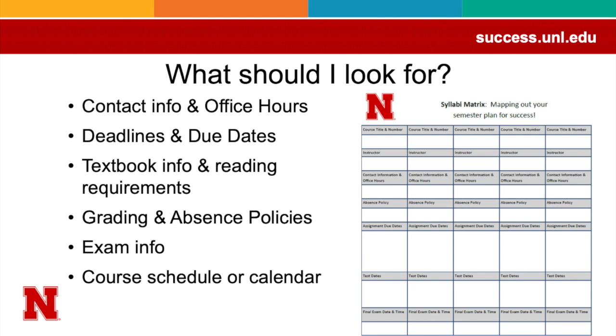You've got to know how to get in touch with them. Some professors prefer phone calls, some prefer email, some might give you a number to text, but their preferred method of contact is going to be how you should be reaching out to them. So make sure you know that.